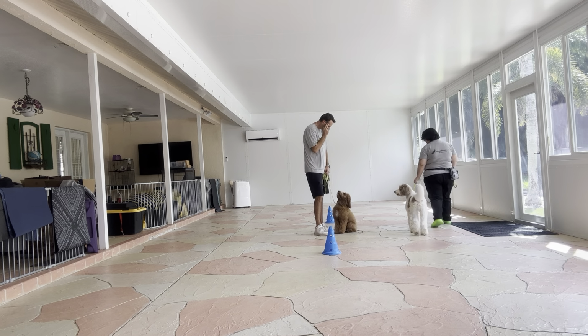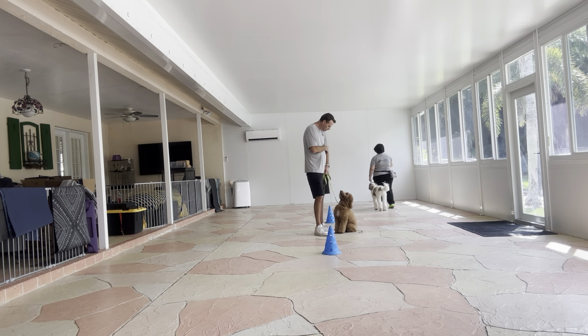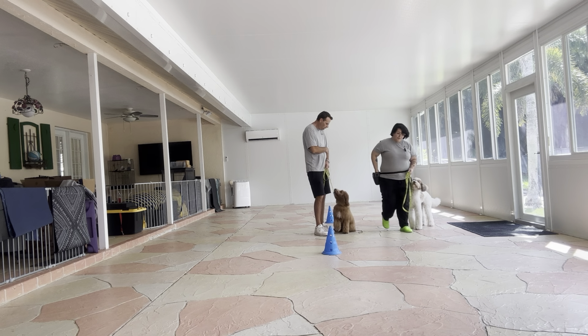Hey, let's go. You see right there, Higgins got distracted and he started dragging. So I just went ahead and gave a leash correction because it's really important no matter what's going on that they're not stopping the walk. Let's go.